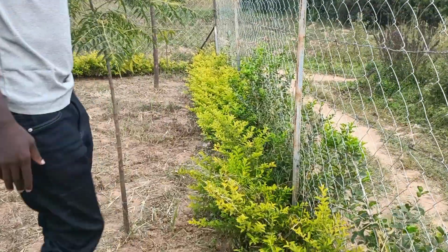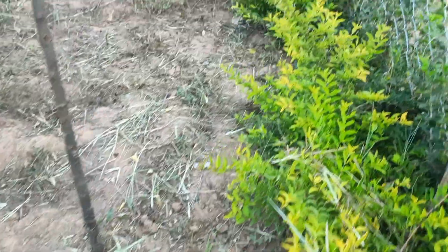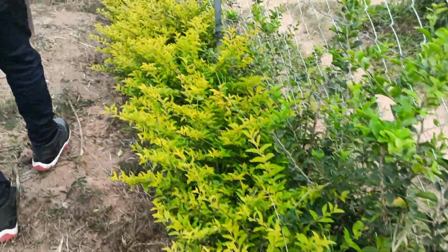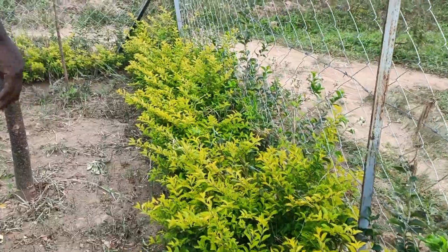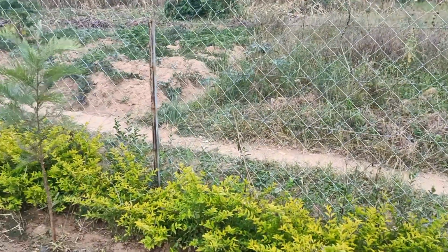It has not rained much lately. You can see the ground is very dry. But at least they are doing well. You can see how healthy it is. The flowers are very healthy. The kayaba fence is also healthy. You can just show them how it looks from this angle.